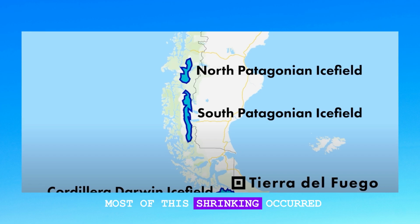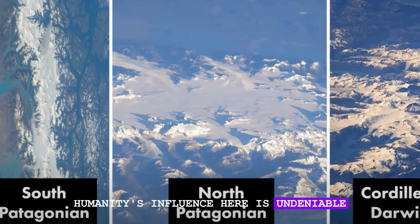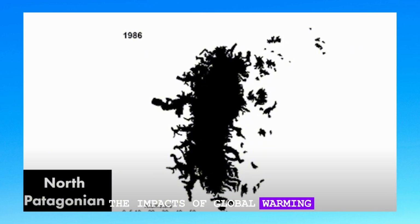While most of this shrinking occurred when humans were still in their cavemen days, humanity's influence here is undeniable. Researchers have meticulously documented the retreat of these ice fields for the past 100 years, providing us with tangible data on the impacts of global warming in real time.